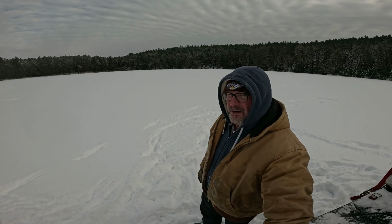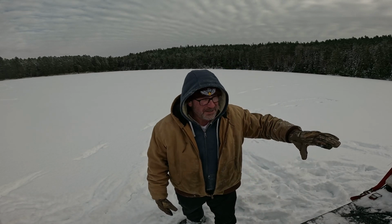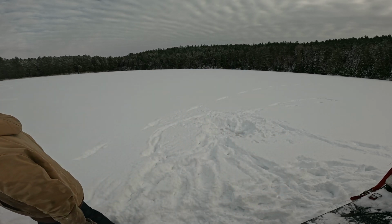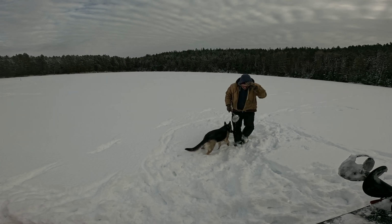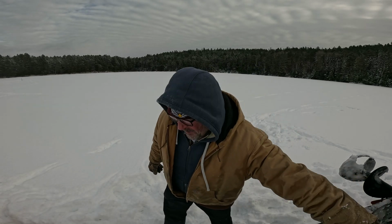So I'm going to punch a hole here, and I'm going to see if I can start to get up on the upside of this shore here. And maybe if I can find a ledge, I'll jig it for a little while and see what happens. Never know. Check out the depth on that bad boy.